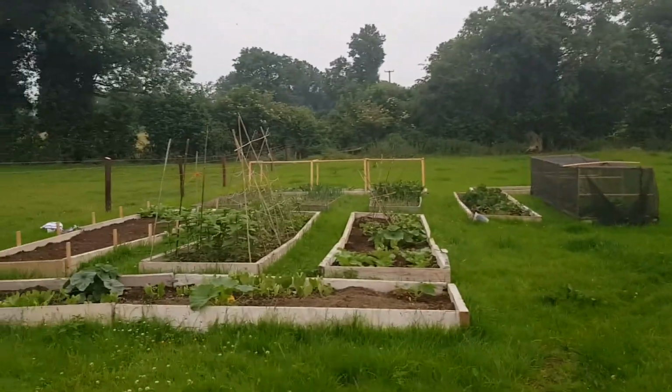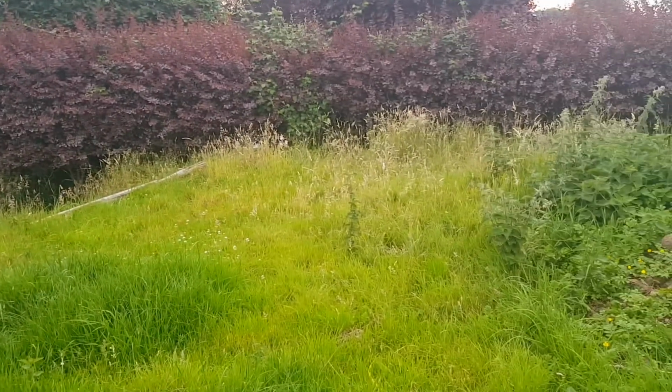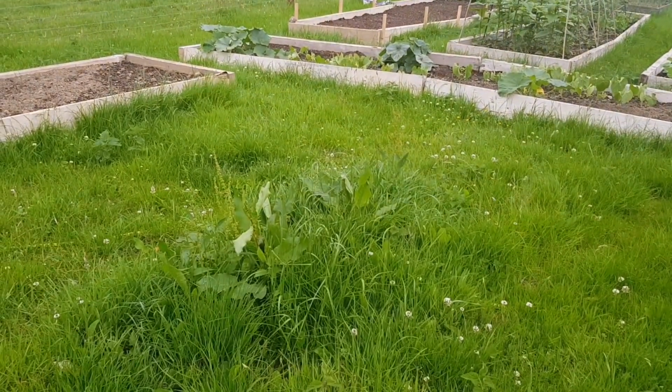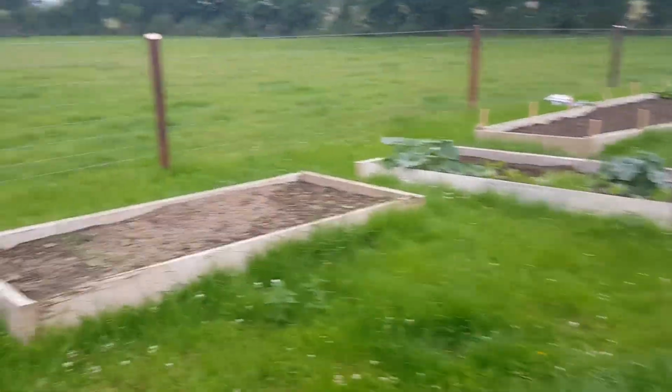This month has just been so wet and so hot, and you can see the colour of the grass and the height of the grass in places. It's just, the growth has gone mental, even just over the last few days. It's unbelievable. So we'll have a look around.